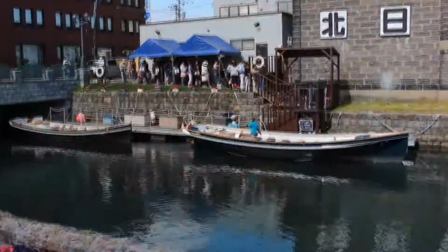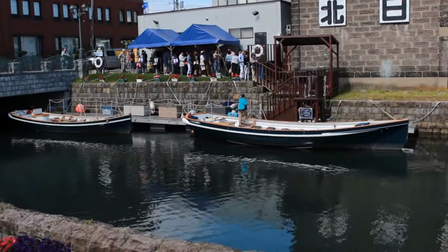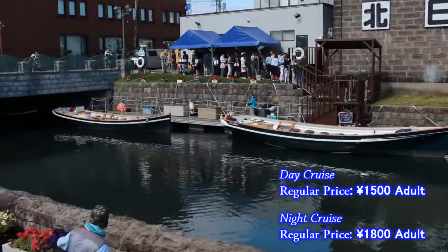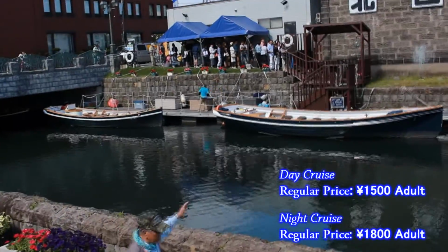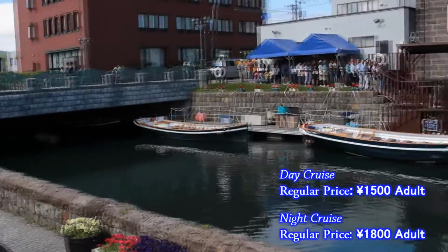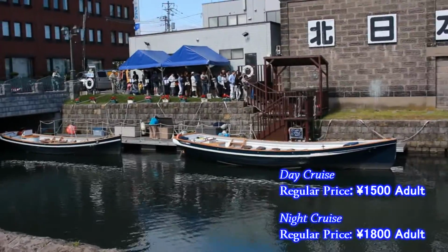on a sunny day. If you like, you can also ride in a boat down the canal, and as you can see it's really popular because the line is very long. But it's worth it because it's a really beautiful day and the weather is really nice, so maybe you should try that when you come here.